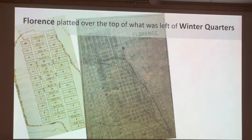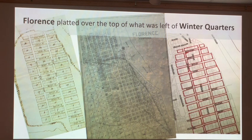Here's Florence in 1856, what it looked like. We think 1856. And here is, instead of showing you a plat of Florence over the top of Winter Quarters, it was easier to show Winter Quarters platted over the top of Florence, and this is what it looks like. So I've spent months trying to figure this out. It's just a real puzzle to try to match it up.